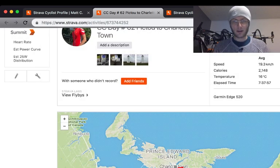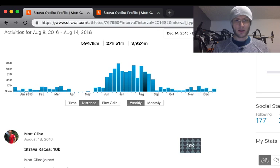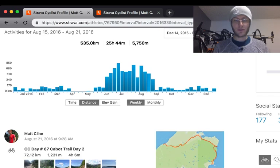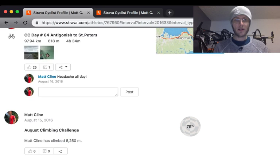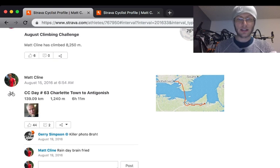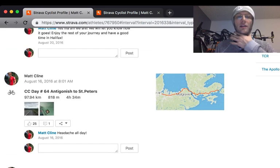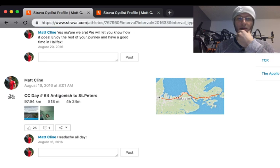Ouch, I know how much those rides hurt. Yeah, we're getting there. Now we're going to the Cabot Trail, which was pretty insane in itself. Again, long days and some of the steepest hills in Canada, bar none. So 140 kilometers, 1,200 meters, 6 hours. So this is just leaving Prince Edward Island. Going back, now we're getting out there. Okay, 100 kilometers again. Stayed at a nice guy's apartment.